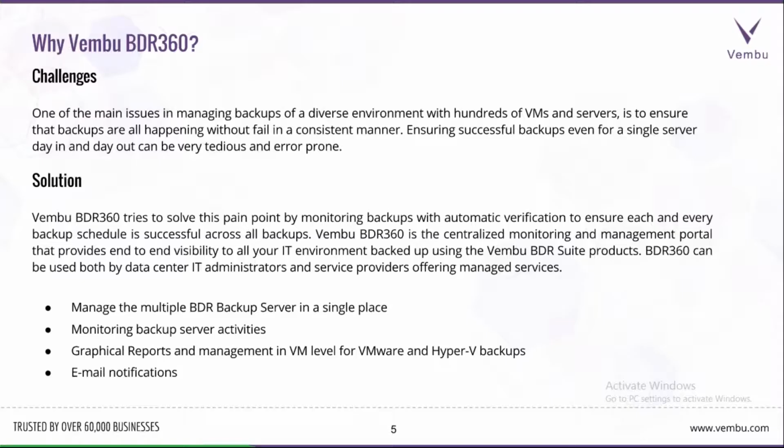Now, Vembu BDR360 can be used by various IT admins and service providers, because we can monitor one single BDR backup server, as well as manage multiple backup servers at a single place. More than managing, we can monitor the backup server activities also through Vembu BDR360, and it comes with graphical reports and event management, which will help you especially to see the VM level and Hyper-V backups. We also have graphical reports for all the backups, and last but not least, we have email notifications which will provide you with all the reports you require in a filtered manner, on whichever schedule, like daily, weekly, or anytime whenever you require.